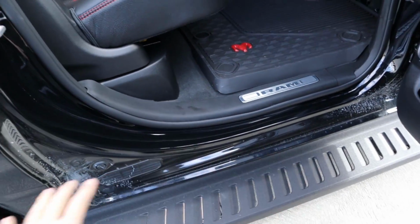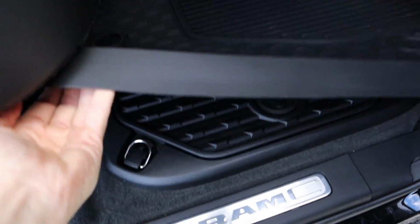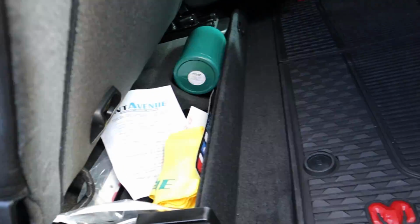And then this one has the fixed side steps, so no power steps. And then you get like the little ice buckets here, and then under seat storage, pretty similar. But let's actually pop into the TRX.